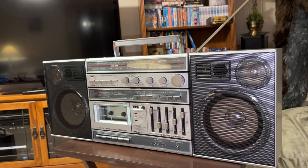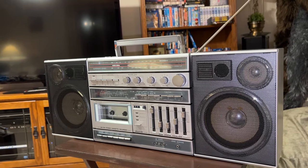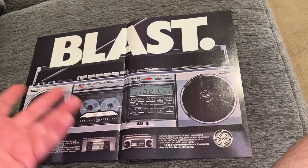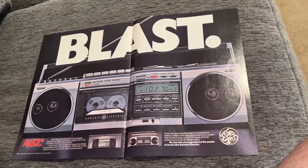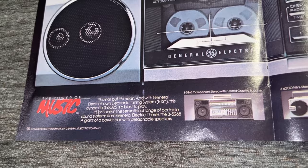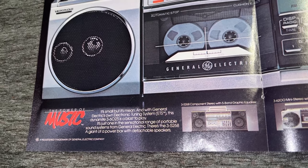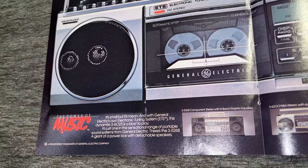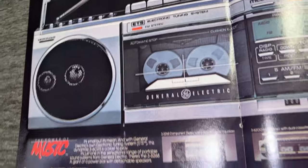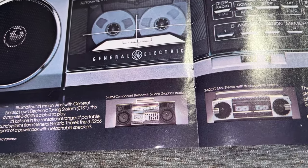So on Wiki Boombox, I got some things I could contribute, such as it's mentioning there are no service literature or advertisements for this unit. Well, the main focus here is the 3-6025A, which I did a video on, link in the upper right corner. But if you go down below here, this article is from 1985, just one of the sensational range of portable sound systems from General Electric. There's the 3-5268, a giant of a power box with detachable speakers. Nah, they aren't lying. But there it is. Try my best not to get light in there, but yep, there's the advertisement for it, small.